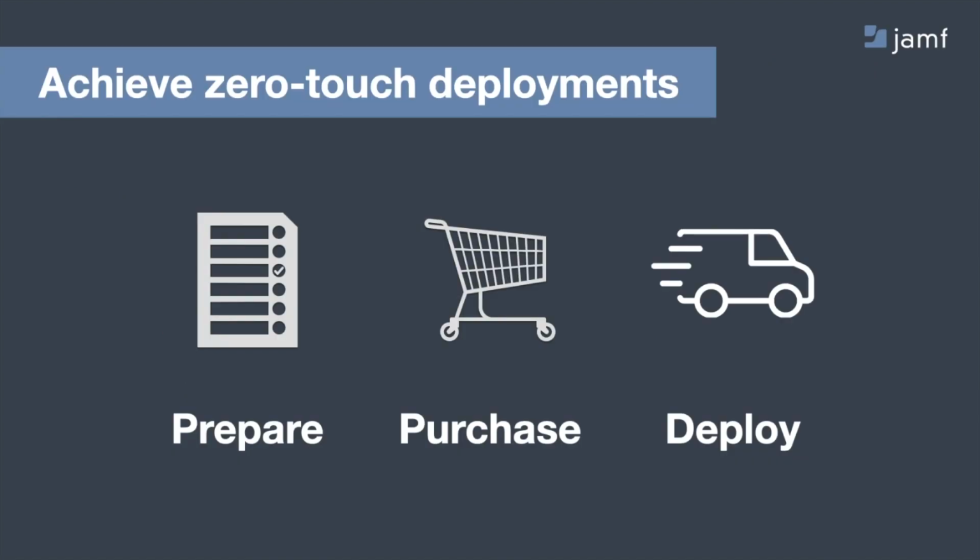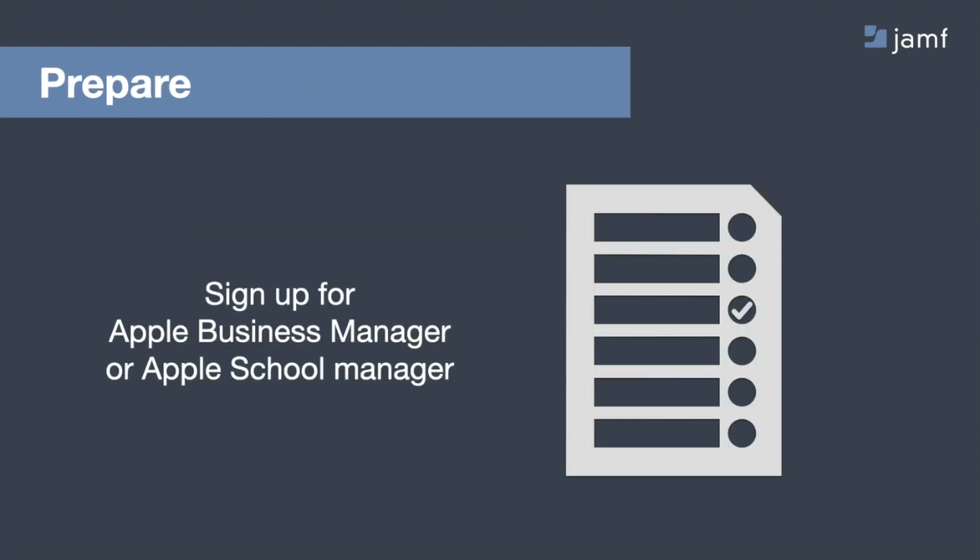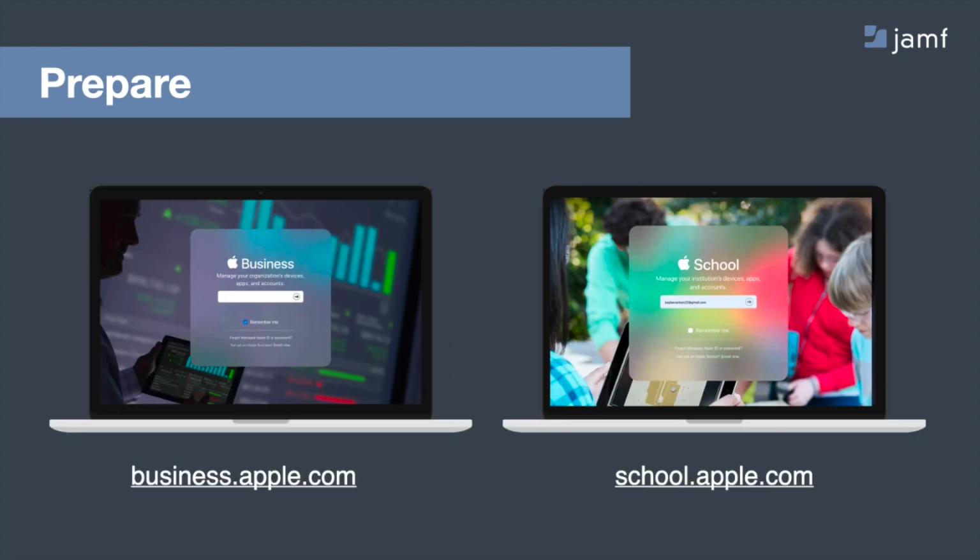To institute a zero-touch deployment process, you'll need to prepare, purchase your devices, and then deploy them. So how can you best prepare for a zero-touch deployment process? The first thing you'll need to do is sign up for Apple Business or Apple School Manager, depending on if you're a commercial or an education organization. To sign up for Apple Business Manager, you can visit business.apple.com, and for Apple School Manager, visit school.apple.com.